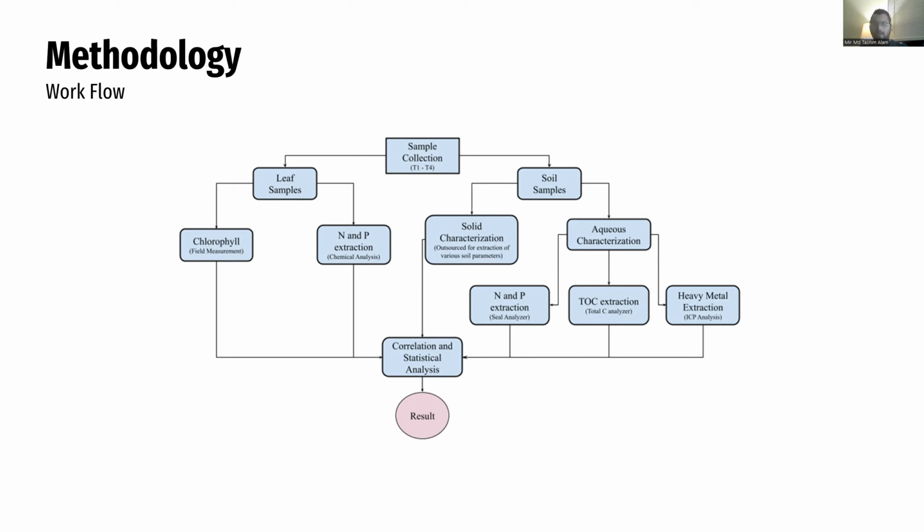Then we collected all the data and results, and we did some correlation and statistical analysis. We tried to interpret, like, if you use this amount of tillage or this amount of fertilizers, what amount of nitrogen and phosphate you will get. What is the relation between different tillage and different fertilizers with different amounts of chlorophyll, phosphorus, heavy metals, and so on. So in our study, we did that in our results portion. So that's all my part.